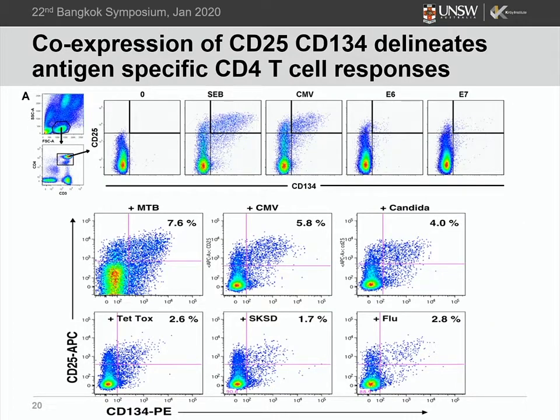So you gate on your lymphocyte population here by forward versus side scatter. You gate on your CD4 positive population. This is your background tube. You can see the advantage of using CD25 and 134 together is that you get virtually no background, and this is why this assay is so sensitive. This is your positive control using SEB. You get very large responses to CMV. So this is a nice antigen-driven positive control.